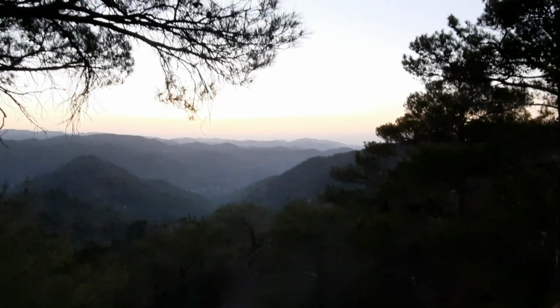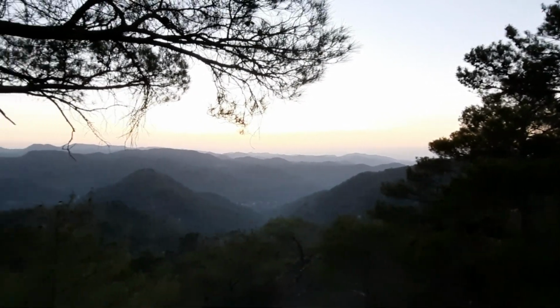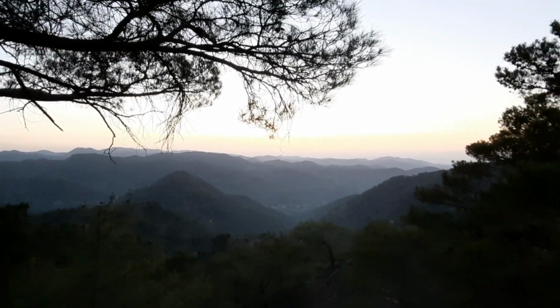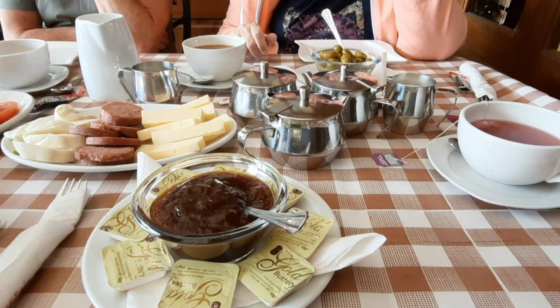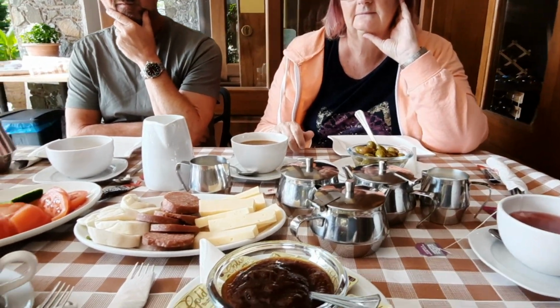Right, so we've left the beautiful little village and we're up on the viewpoint, and there's a beautiful sunset. Look at that. There's nobody else staying at this hotel except me and the crew.